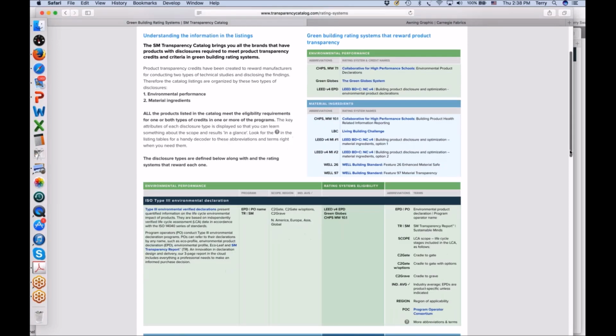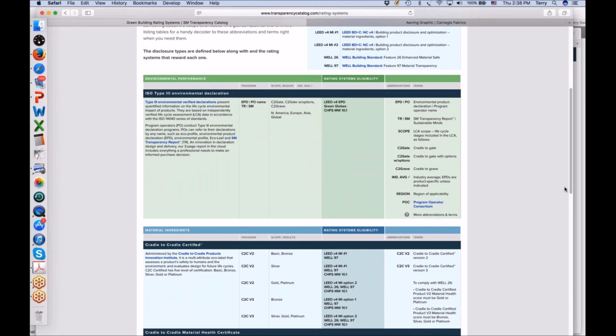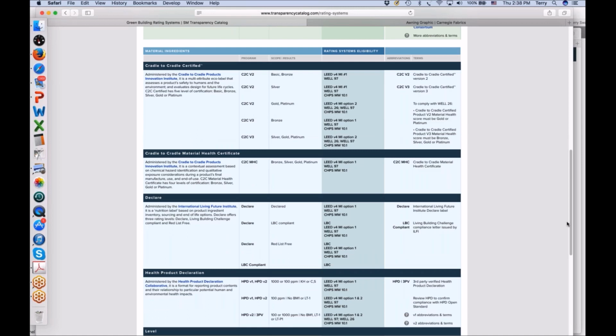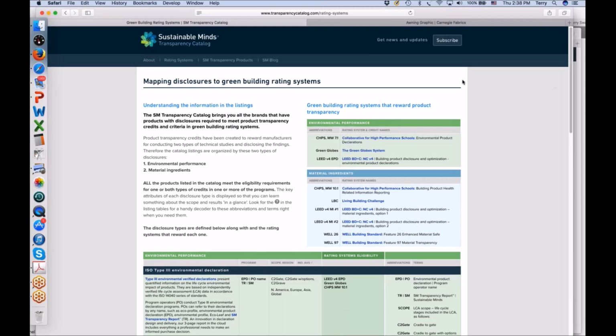And so what we've done is also create not just the way that the disclosures map to the rating systems, but we're showing you which level of disclosure achieves different rating systems eligibility, and then all of the different abbreviations, all the glossary is right there. Again, those tool tips are all right there. So this is just a great go-to guide for anyone who wants reference information. It's always kept up to date. The links are current. The mapping is current. It's great for training. It's just great for going to look things up if you forget. And so that's always available.